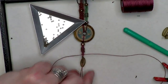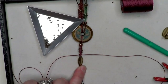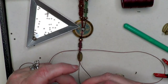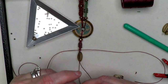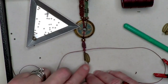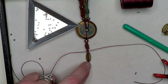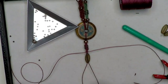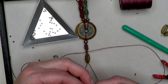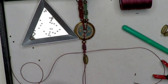So I'm gonna put some 11 aughts here over the top. Looks like I need three more. There we go. One more. The 11 knot I'm using is the 11-2006. Matte metallic bronze. It's very pretty.